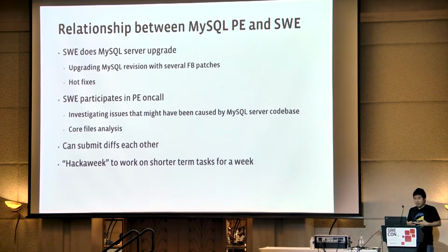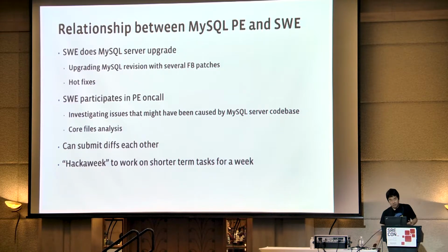The relationship between MySQL PE and SWE, software engineering, is not that strictly separated. For example, the software engineering MySQL team does MySQL server upgrades, because the MySQL engineering team creates a new RPM, the MySQL packaging, then upgrades the MySQL version with several patches. And sometimes we need a hotfix to fix some urgent bugs. So the SWE team creates that, then deploys it in production.